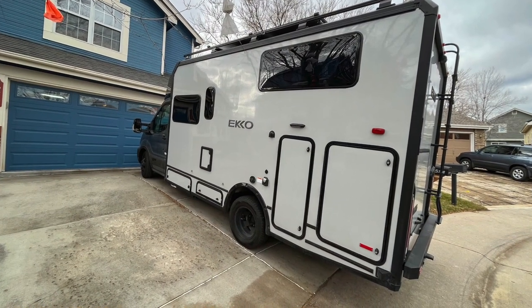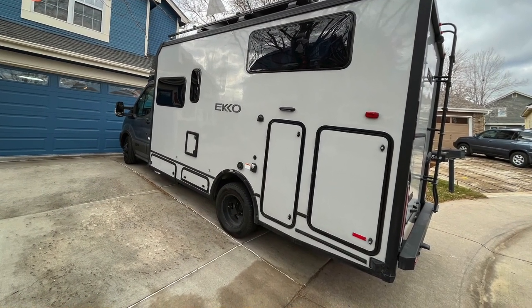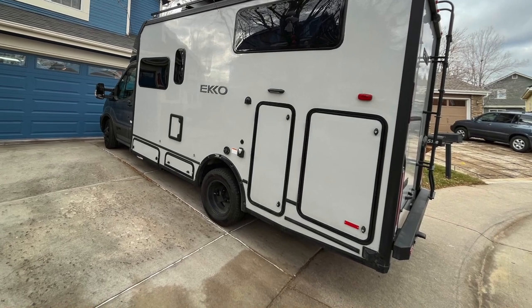So that means we're going to have to put it in storage over the winter, which means we need to buy a second vehicle. So lots of money, but that's the way it goes sometimes. Everything has its pros and cons.